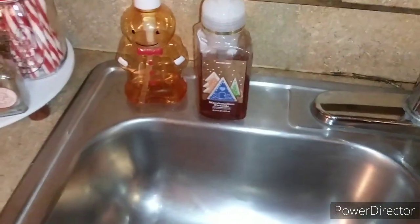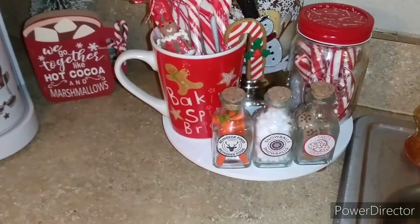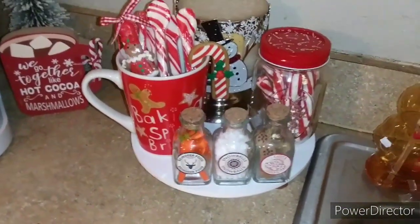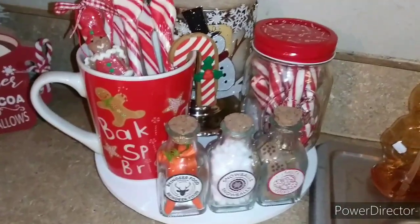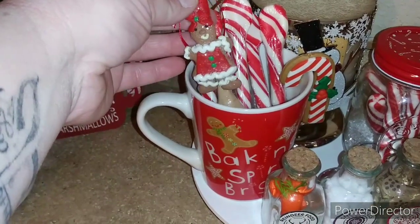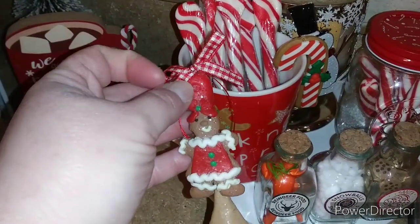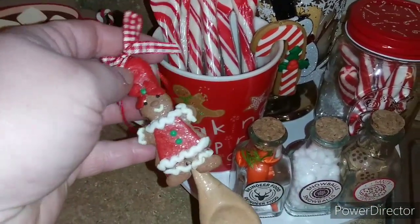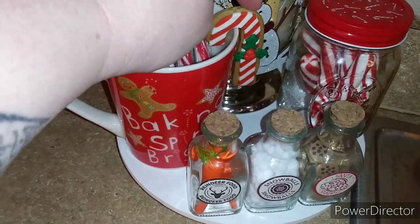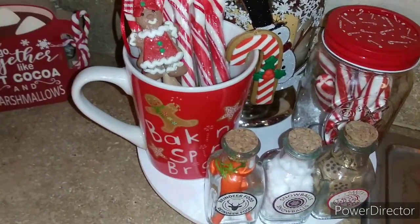Smells so good. And then coming over here, I have this little riser, and I put this mug on it with the gingerbread. It says Baking Spirits Bright. I got the mug from Dollar Tree. And it does have a matching plate, which I will show you in a second. So I threw this little spoon in there that I got from Walmart this year. It was only $2.48. And it looks like that with a cute little gingham ribbon on top. So cute. And then here is another one of these ornaments that I got from Dollar Tree.